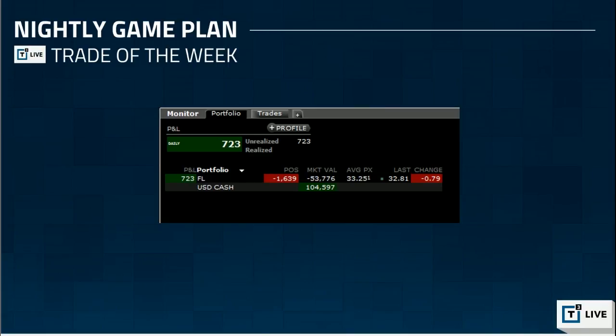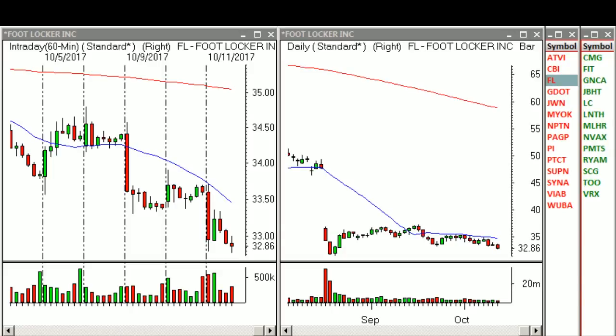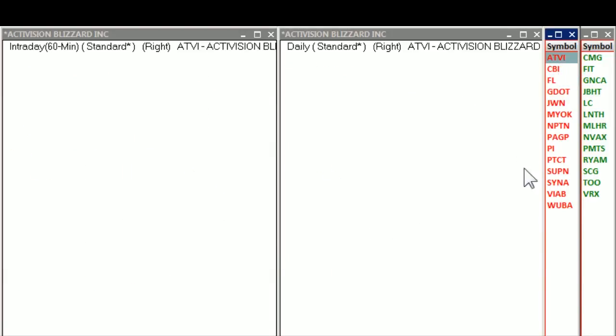So what I thought about doing is going over my daily watch list and showing you some of the things that I'm going to be watching today and probably the rest of the week. So let's go to live charts and take a look, shall we? Okay, here we go. Showing you the hourly and the daily time frames. We'll start with the bearish watch list.